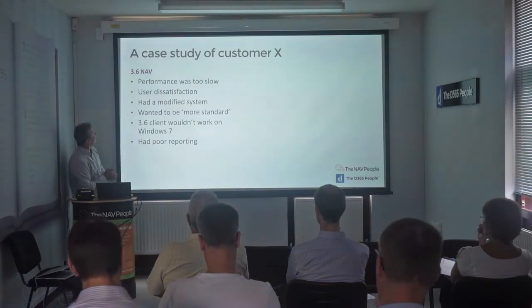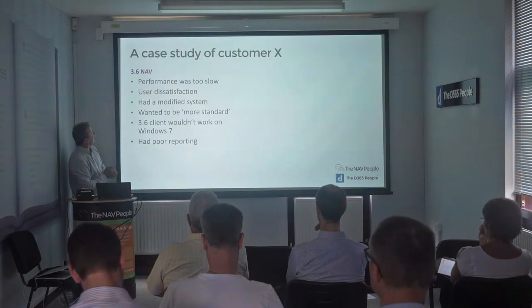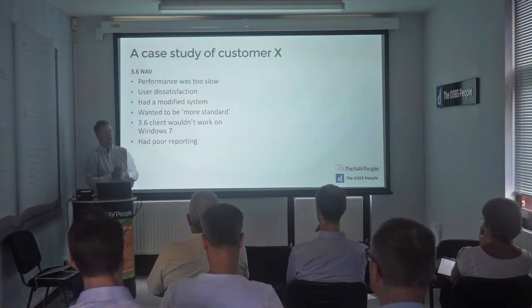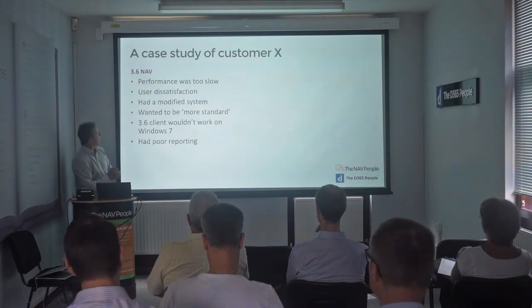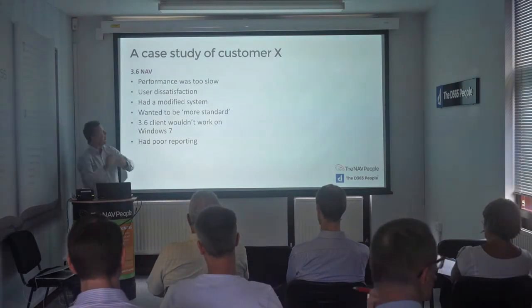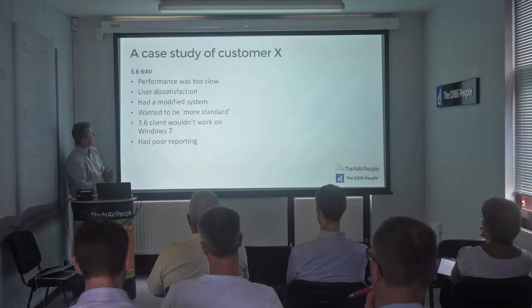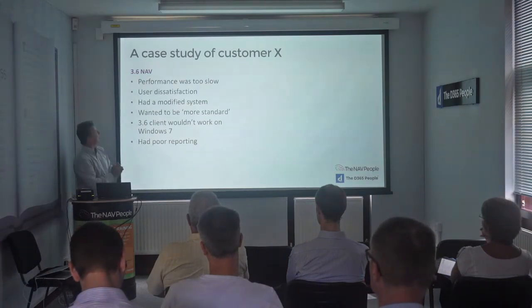A company had, I think it was 3.6 version of NAV, certainly an old version of NAV. Their performance was terribly, terribly slow. That was one big problem. So they were working with another reseller. Their performance was very slow. They had a bad user satisfaction. They had a very, very modified system, and they wanted to be more standard.